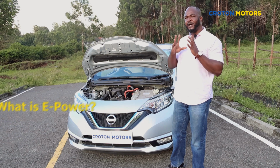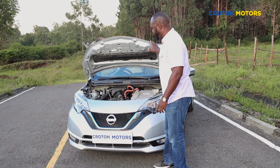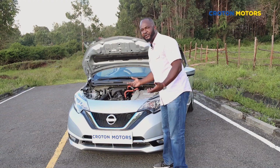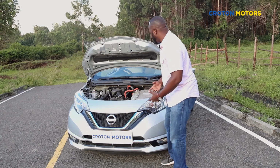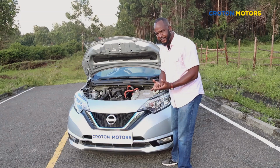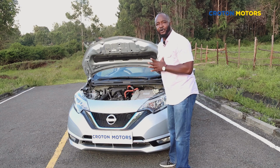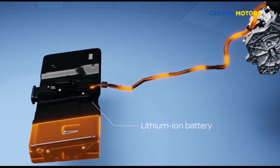Let's discuss what the e-Power is all about. So the e-Power engine, as you can see here, basically means that the vehicle has an engine here, or you could call it a generator. This engine produces energy that is converted by this hybrid system into electricity and packed into the vehicle's batteries. So the car is not going to be functioning on fuel. The car is going to be functioning on simply electricity.